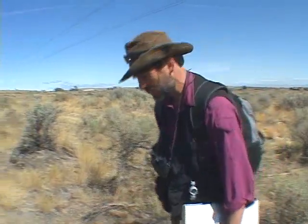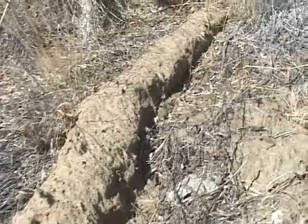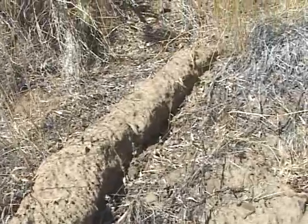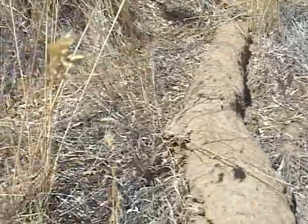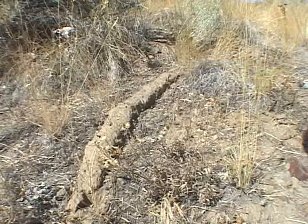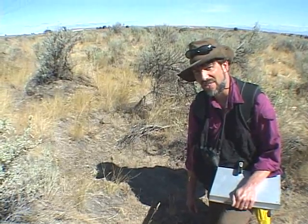What we have here is some evidence of northern pocket gophers in the area. During the winter, when they're tunneling beneath the snow, they'll push these cores of dirt up into a tunnel that they dig through the snow, and then when the snow melts, this is left behind. So this is a good sign of the presence of northern pocket gophers in this area.